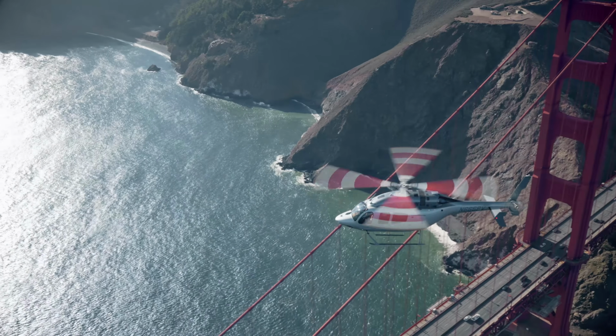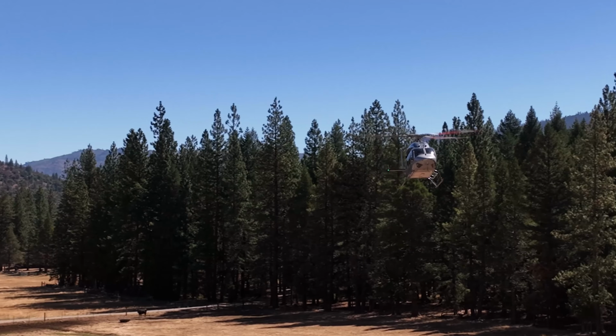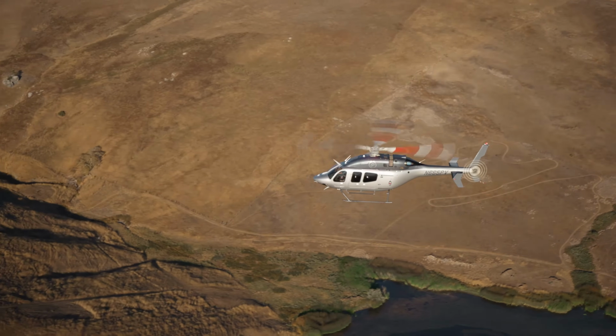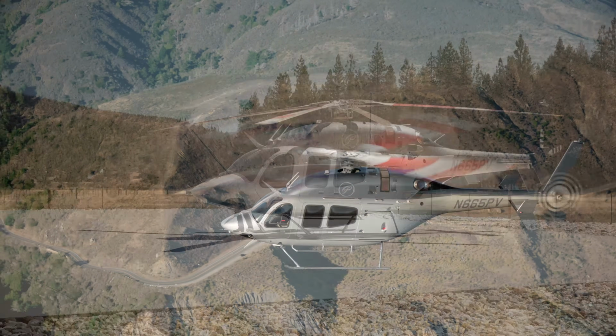I think my favorite feature about the 429 is actually that it's just so balanced. A lot of aircraft in this segment tend to do one thing very well, but they'll sacrifice in other things. So maybe they can carry more, but they're much slower. Or they have a larger cabin space, but they'll have higher vibrations in flight. So this aircraft, I think what's like its best trick is that it does all of these things really well and at a pretty reasonable operating cost.